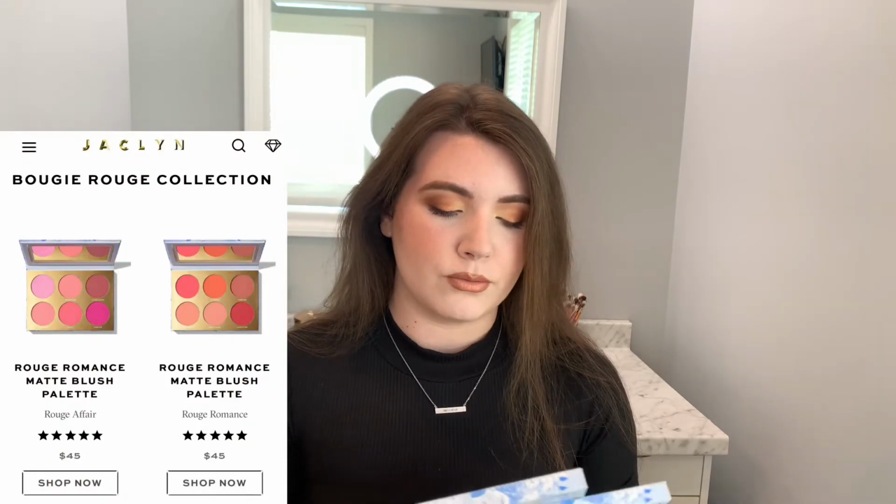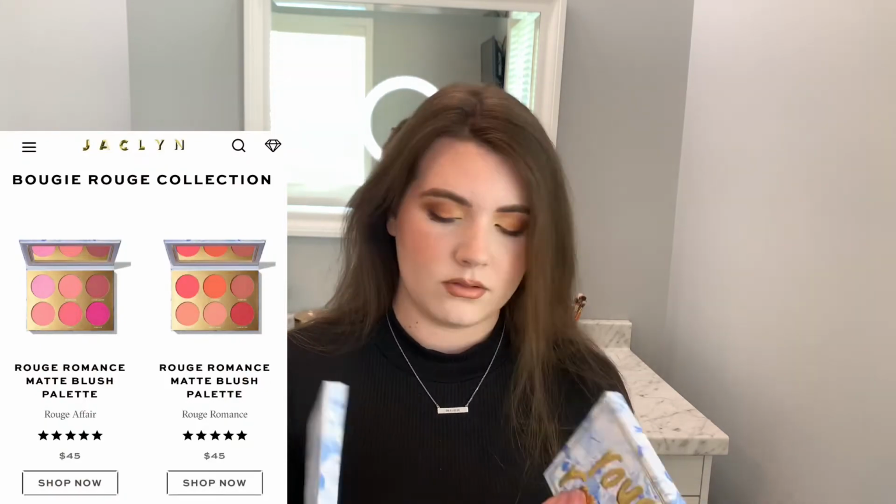I just have to mention, because I just can't stop reaching for these. No matter if I wear another powder blush, I still go in with these to top it. So these are the Jaclyn Cosmetics Rouge Romance Blush Palettes. These right here are so good. You can get these on Ulta, like I said. I keep saying it five million gazillion times. I just love them. I honestly couldn't choose between the two.